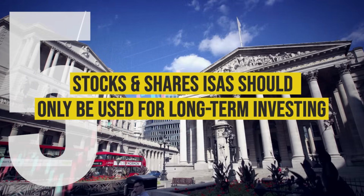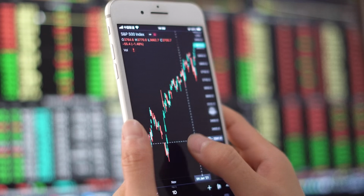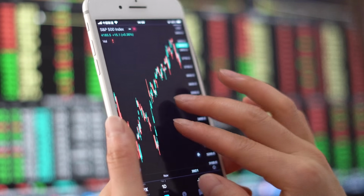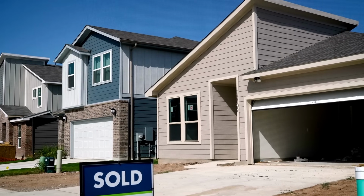The next point I want to address is that stocks and shares ISAs should only be used for long-term investing. Although you're encouraged to open a stocks and shares ISA when you start investing, most people forget to mention that if you don't plan on investing for the long term, you probably don't have to use one and pay extra fees. ISAs and investing more generally shouldn't be used for the purposes of covering any short-term expenses, such as saving for a house deposit, for example.